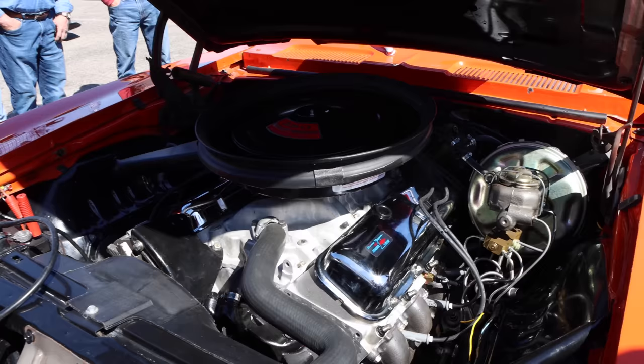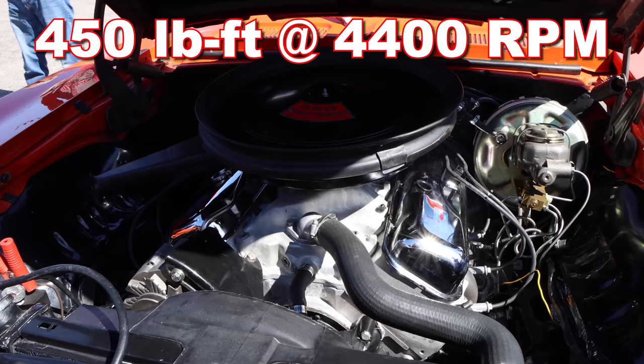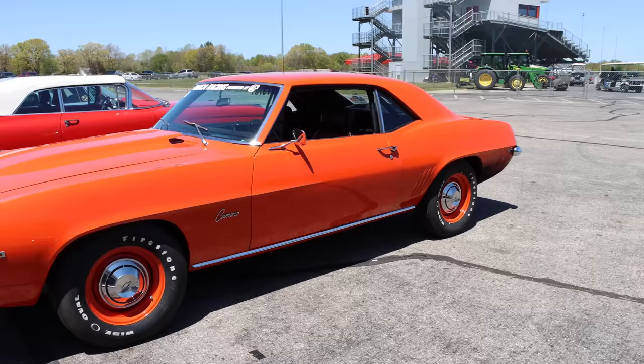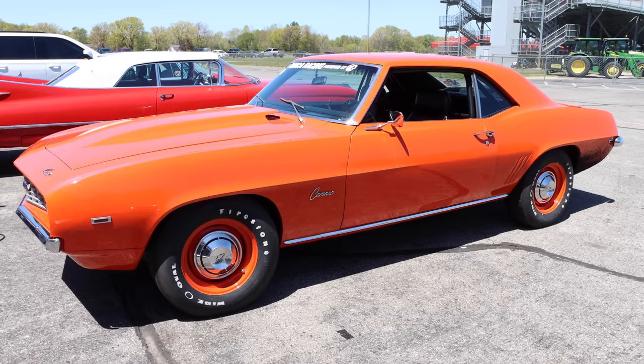Factory compression ratio is 12 to 1, and these things were underrated at 430 horsepower at 5,200 RPM and 450 pound-feet of torque. But like I said earlier, this is the fast class, and this car isn't even close to stock. We're talking 540 cubic inches, and it's making over 700 horsepower to the rear wheels.